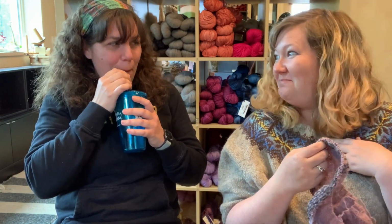Why don't you just cast it on now? No. You have all the supplies in your bag. I have for sweaters. That's how she justified it yesterday. That she had the right needle size in her bag. So she's like, well, I can just cast it on. And I had the yarn. I didn't even have to buy the base yarn. I already had a few of these squirreled away.